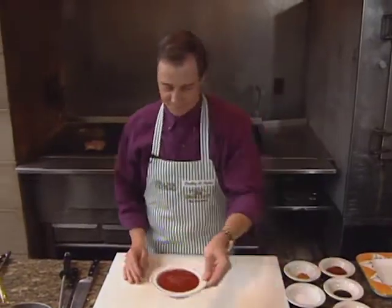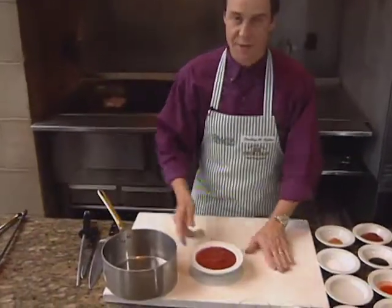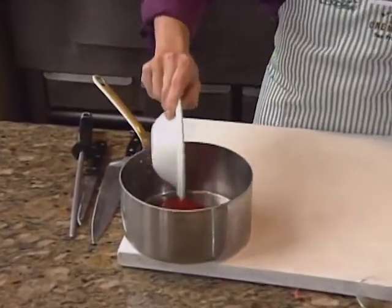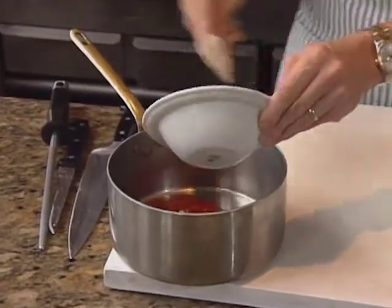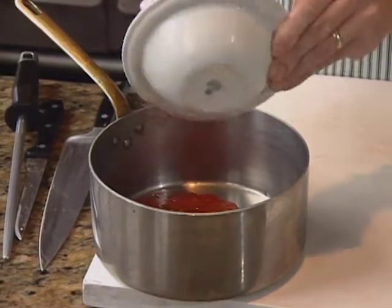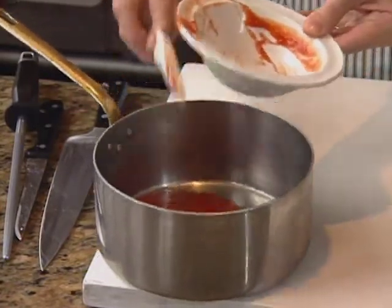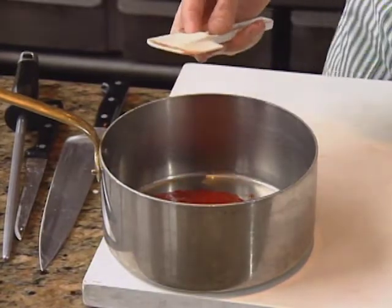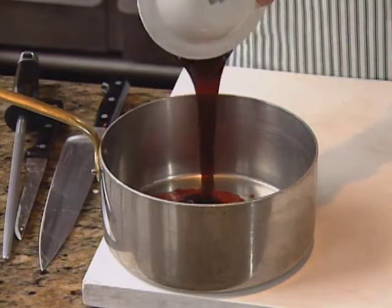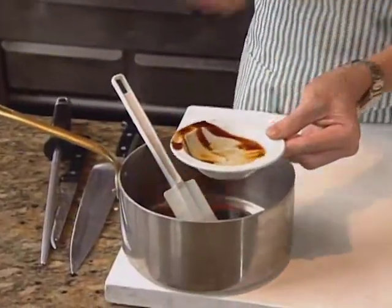Next step is to make our chipotle barbecue glaze. And really a quite simple recipe. It'll take 15 to 20 minutes on the stove. We're going to add our chili sauce, which is 1.5 cups. Molasses, 1/4 cup of molasses. We're going to add 1/4 of a cup of water.